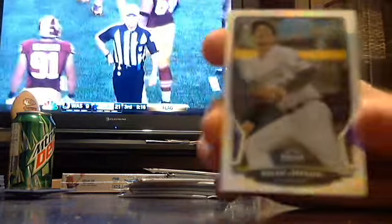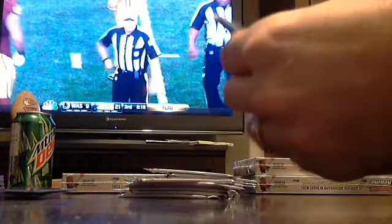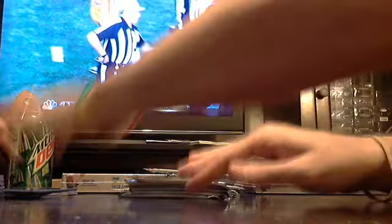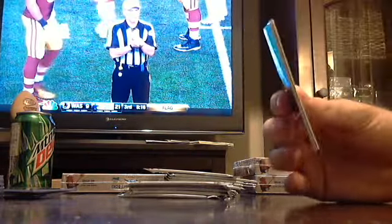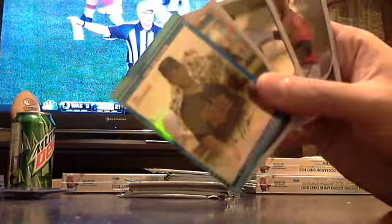Got a refractor, Rockies, Nolan Arenado. Three base. Got a Joe Mauer. Kind of weird. Joe Mauer was the first card on there.